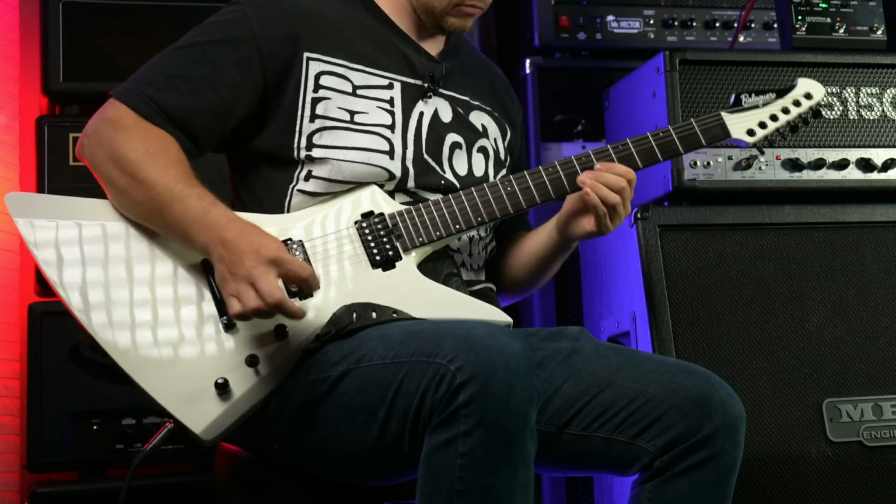Let's hear a drop C hardcore riff on this thing, and then we'll start testing it with some different power amps.